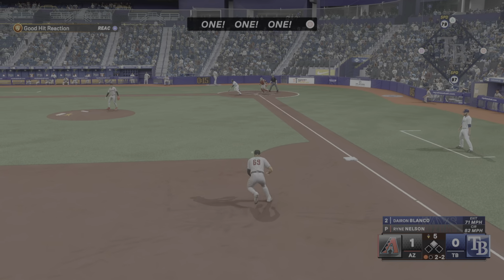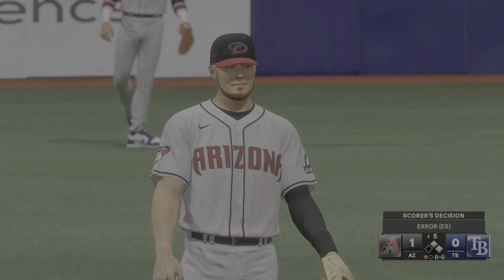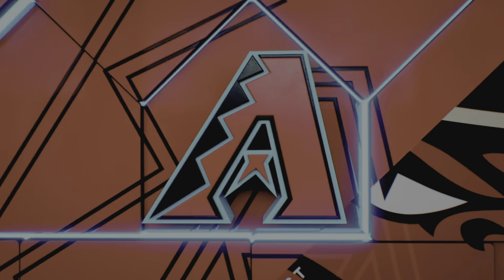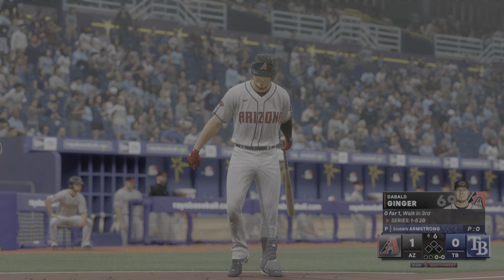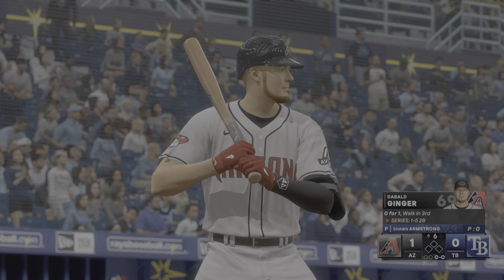A little dribbler to me. We're going to throw across, get the easy out at first. Oh no, I pulled him off the bag. Throwing error. Oh man. I guess that's one of the bummers about having the buttons for throwing is you have to get your timing fairly decent or you will throw wild like that.